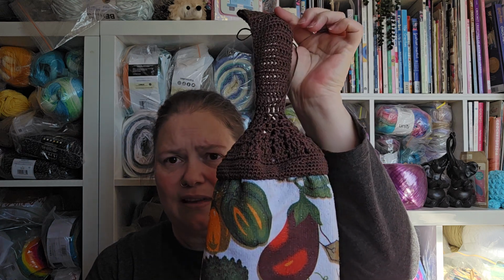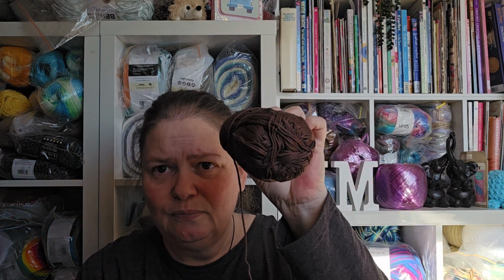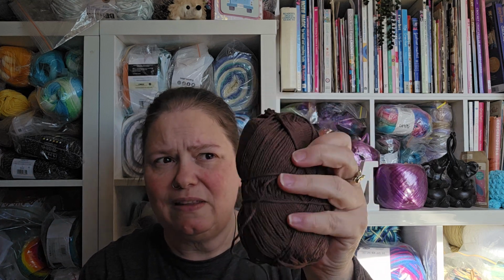So I thought the brown was about the closest, and I have 3 balls of this that I've been holding on to for donkey's years. This says it has 201 meters in the skein. I didn't use that much for that. I have what almost looks like a full skein left, and it's quite tightly wound in there, so there's all that left.